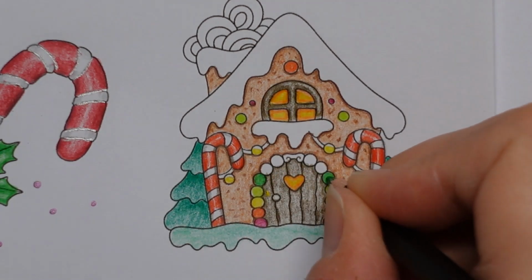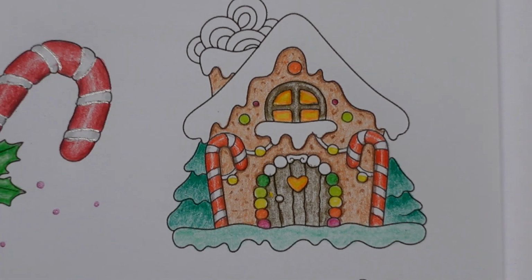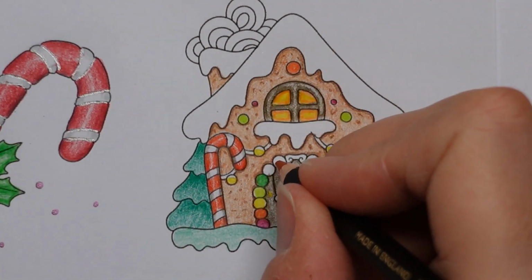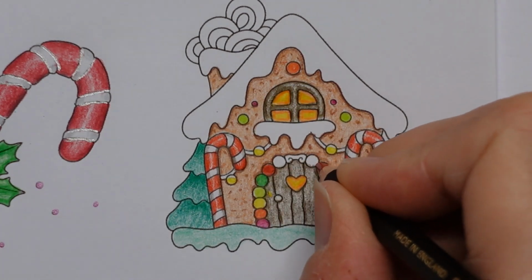I don't want to do blue though. Where are we going to go now? Red, brownish, strawberry. Where are you, strawberry? There you are. Strawberry. I'm just thinking, you know, we want something that looks edible.